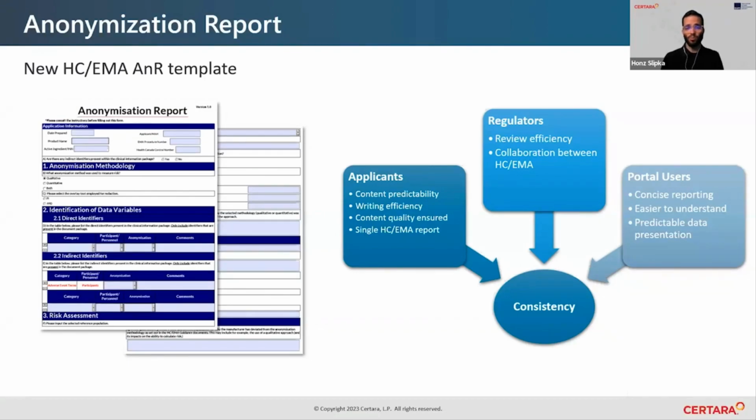Lastly, it should also benefit the portal users. So like I said, if you are interested in learning about a particular study, or you're interested in collecting some kind of metadata on, let's say, height, you can go onto the portal, you can review these anonymization reports, and you know right where to go. So you're looking at height, you know to go to section 2.2, check what was done with the height and say, you know what, I can review this study, it's got height retained, it's perfect for my use case. And so it should make it a lot easier for portal users to also go through.